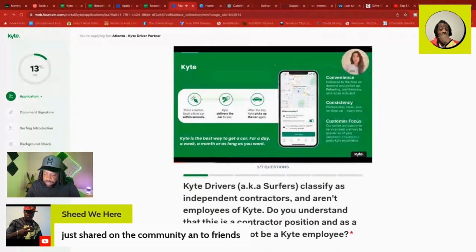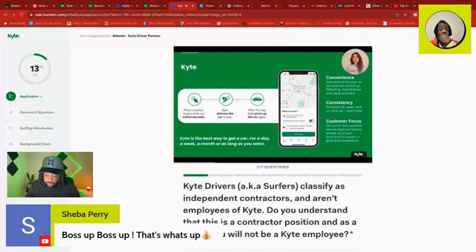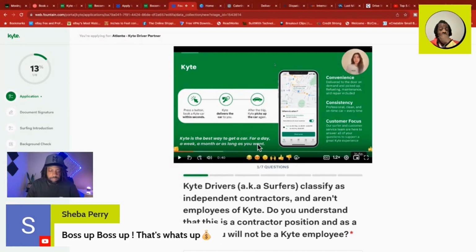A quick high-level overview, Kyte is a marketplace product where we deliver rental cars on demand. But what exactly does that mean? So a customer books a Kyte, you deliver it to their door, and when they're done, you pick it up and you bring it back to our lots. Pretty much that simple. You pick up the car, deliver it to the owner's door.